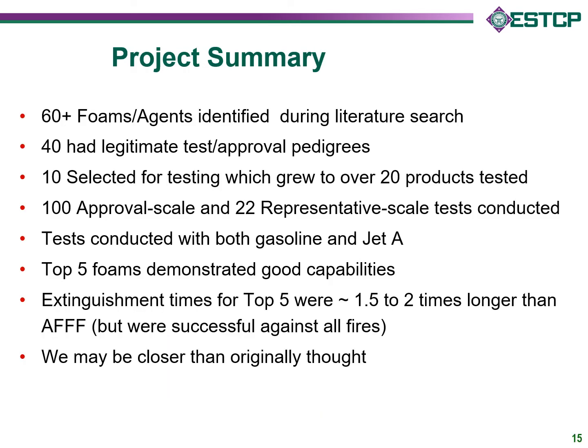Okay, as a quick summary, the program started in February 2019. The literature search identified over 60 foams and agents that were being marketed on the internet as PFAS-free or fluorine-free firefighting alternatives to AFFF. 40 of those had legitimate test approval pedigrees, which we included in our database, including the links to SDS sheets, test data, things like that. 10 of those were selected for testing. We ended up growing that to over 20 products during the approval scale size tests. We ran 100 approval scale tests during the program and 22 representative scale tests. The tests were conducted with both gasoline and Jet A.